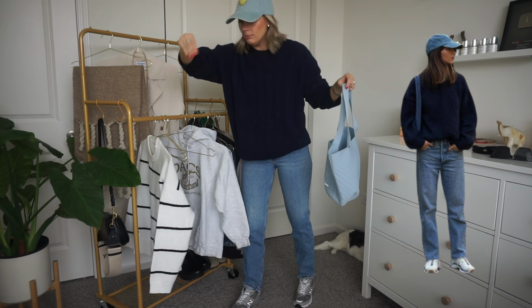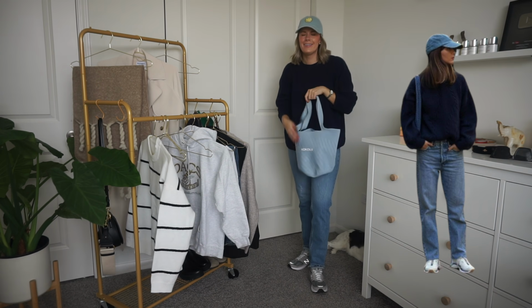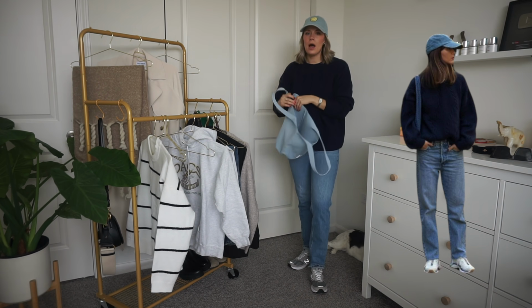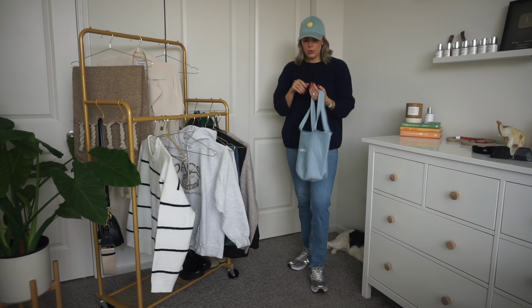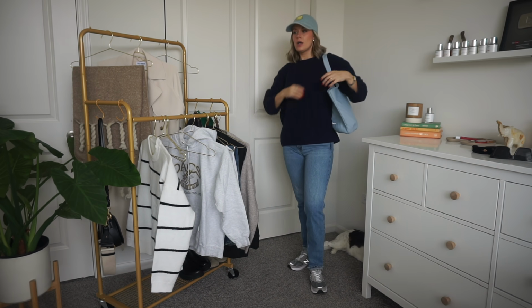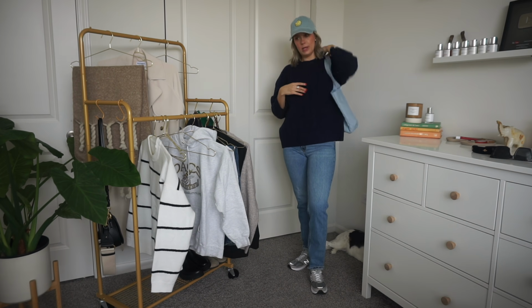This is our scavenge bag. Let me rephrase that. Our nature bag. It's always full of sticks and leaves because I take this on our walks when I'm with Arlo, and we pick flowers and sticks and rocks that he thinks are cool. So mine's dirty, but you get the vibe. I have another one as well that I keep in my car, but a different size.